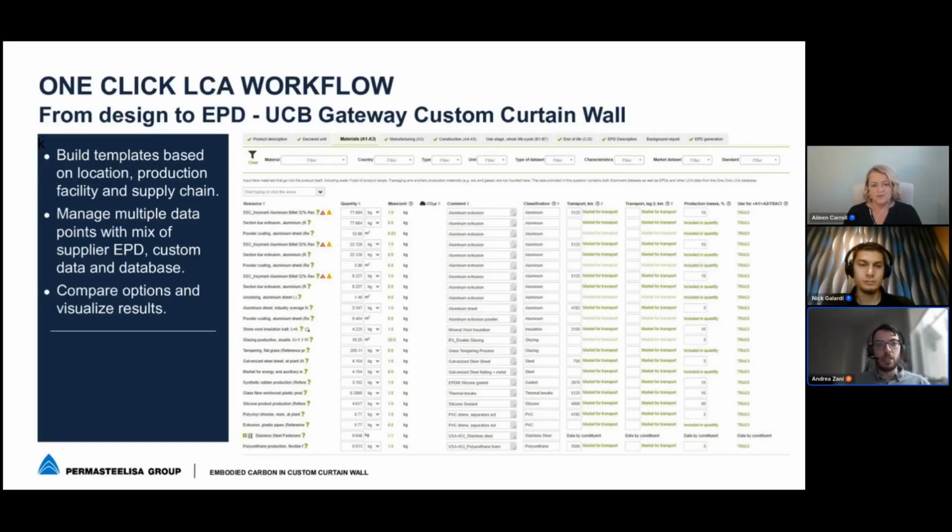The other main advantage is the ability to use multiple data points. That is a mix between EPDs from suppliers, custom data, or typical data from databases. That allows a lot of flexibility, which is really important for custom systems that have a lot of data points. As you can see, these are all data points that we need to capture for curtain wall panels. You can easily get 40, 50 data points that are materials, processes, and so on. So having that flexibility to dive into the data is really important.